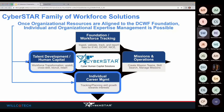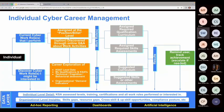what they currently are doing. The individual career management use case, they're looking at what are the current work roles that I perform. Those work roles, you get assigned the required qualifications, you might get assigned a required skill set, and the system will track that. On the bottom side, not what I'm assigned to do, but what I want to consider doing in the future.